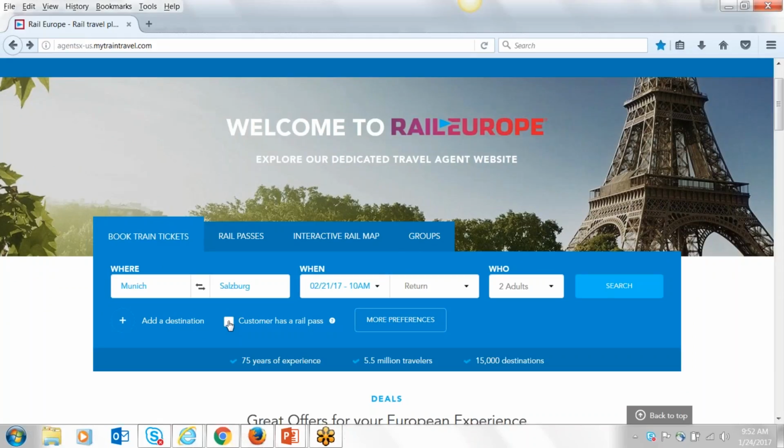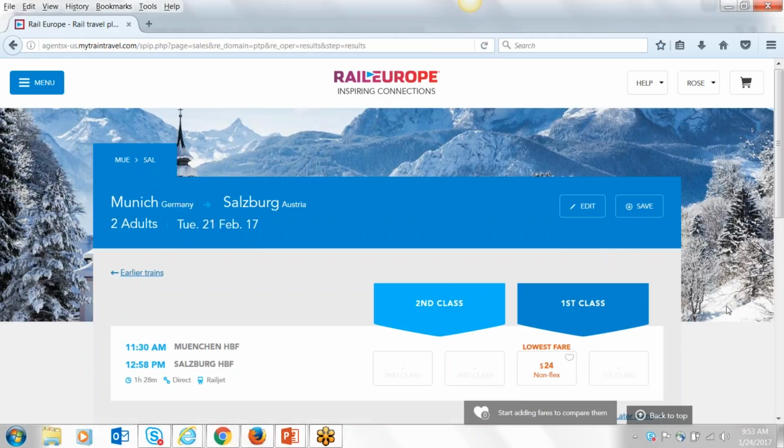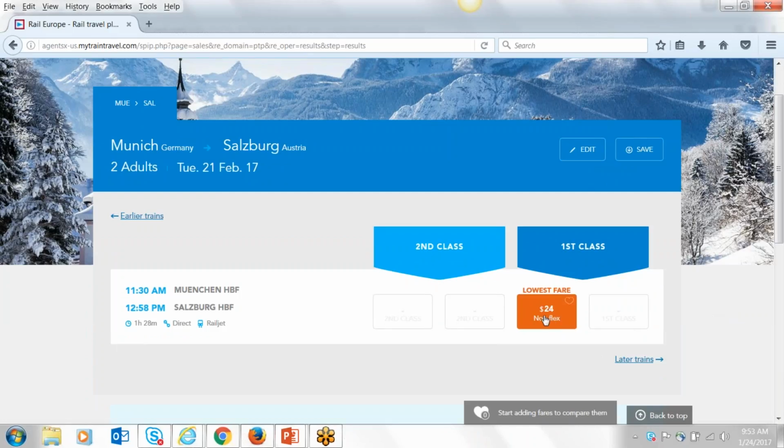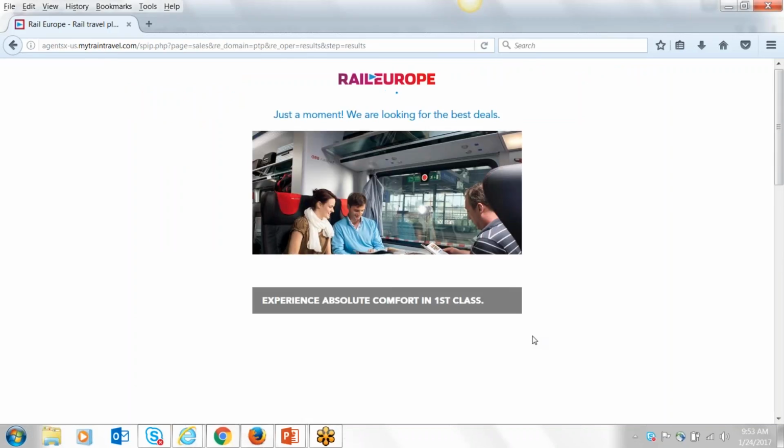Now, if I'm booking a RailPass, I need to choose the RailPass. So this, again, is already defaulted because I had done the search before. I need to default that here, or else you're going to get regular tickets for that segment that you're choosing. So here I go. I have my $12 per person seat reservation. I can view the fare details. I'm going to proceed to shopping cart.